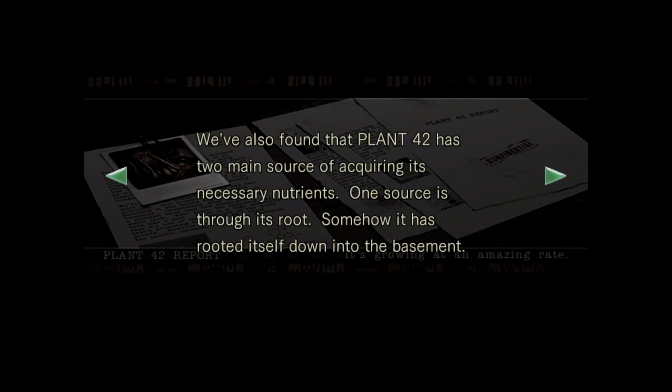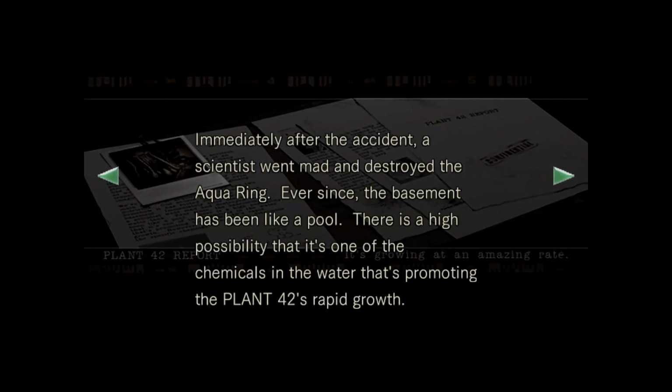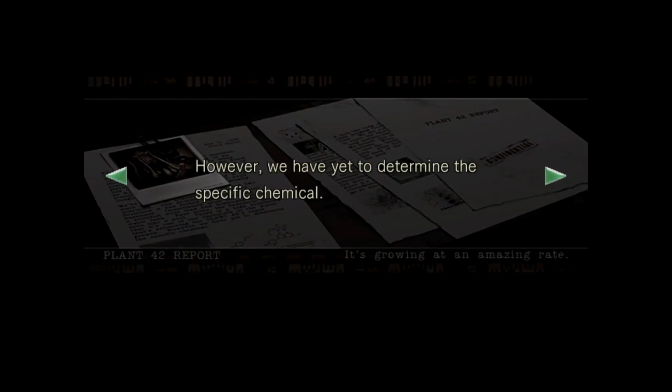We've also found that plant 42 has two main sources of acquiring its necessary nutrients. One source is through its root. Somehow it has rooted itself down into the basement. Immediately after the accident, a scientist went mad and destroyed the aqua ring. Ever since, the basement has been like a pool. There's a high possibility that one of the chemicals in the water is promoting plant 42's rapid growth. However, we have yet to determine the specific chemical.